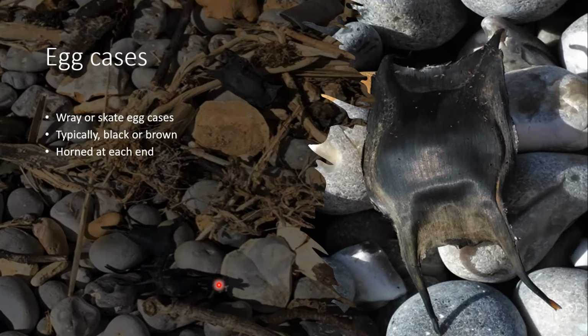And they are actually ray or skate egg cases, typically black or brown, kind of horned at these ends, and the egg would be in here. So we'd see different types of those as well, so different sizes, different colorations. This has got a brown tinge to this one, it's probably a skate rather than a ray. The larger ones perhaps being more ray than skates. But you can actually download a nice guide to these, and you can go off and find them and identify them. But yes, so mermaids' purses are actually egg cases for these creatures.